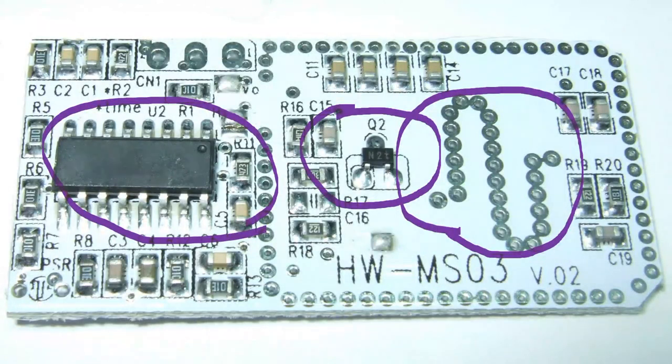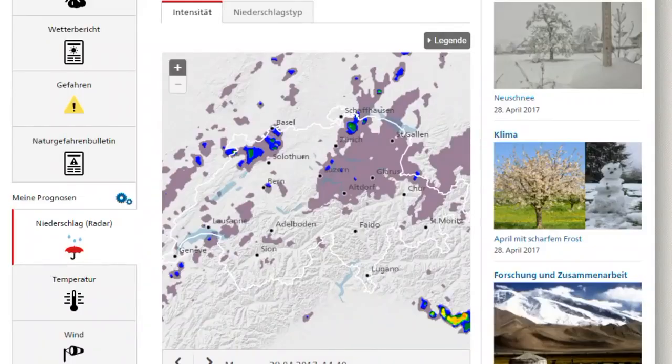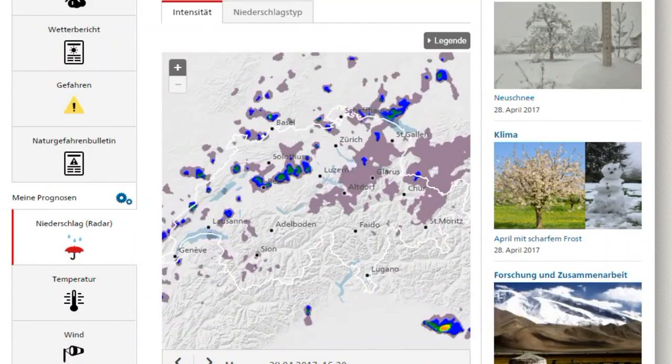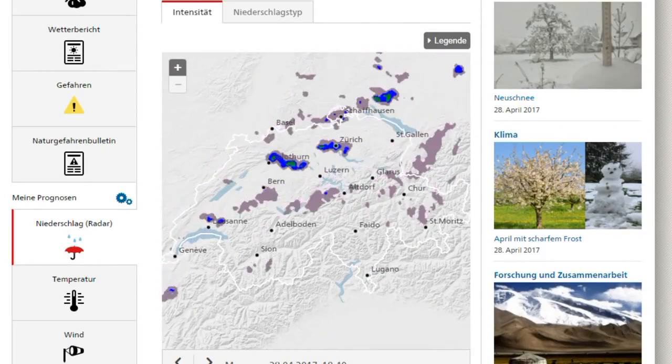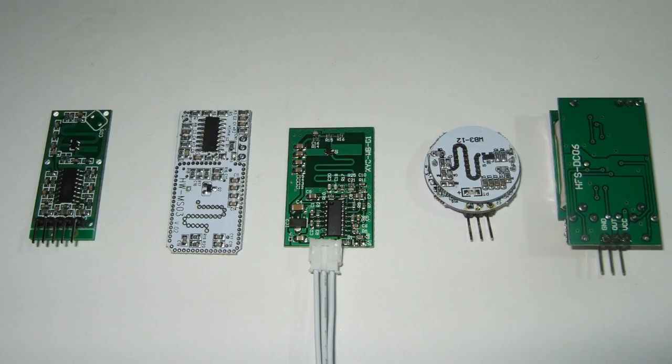Just a small remark about metal. Radar cannot only detect metal, it also can detect water. This is used, for example, to create the rain maps on your smartphones. And humans consist mainly of water. So I bought a few of these devices available on the internet, and now I want to answer some questions.